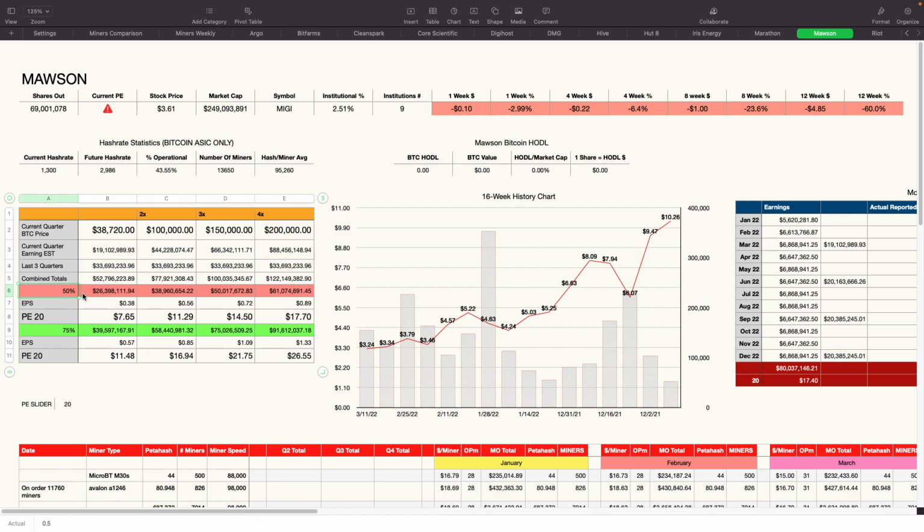If we use 50% net income from gross revenue, we're at 26.4 million, and at a price to earnings multiple of 20, we would be at 765. 75% net income from gross revenue would be almost 39.6 million, and at a price to earnings multiple of 20, we're looking at 1148.